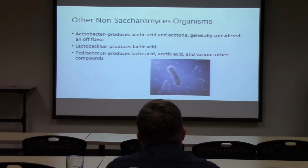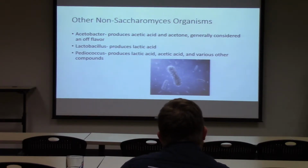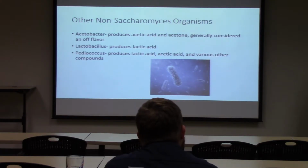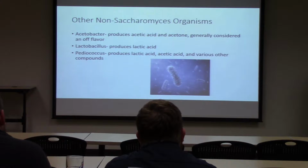So other non-Saccharomyces organisms. Generally, all of these are types of bacteria. So you have Acetobacter, produces acetic acid and acetone, both of those to varying degrees. Generally considered an off flavor in nearly all styles. However, in Flanders styles, those are characterized by that acetic flavor. So if somebody asks, you have a Flanders red that exhibits acetic characters, is that acceptable for the style? The answer is yes.